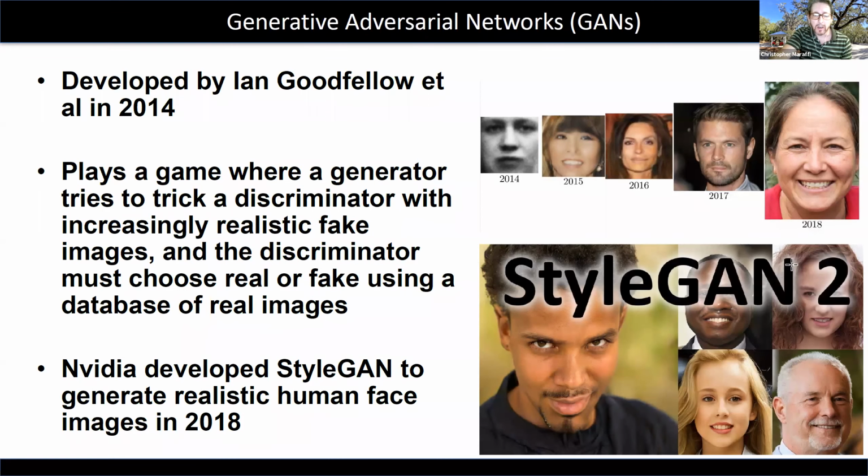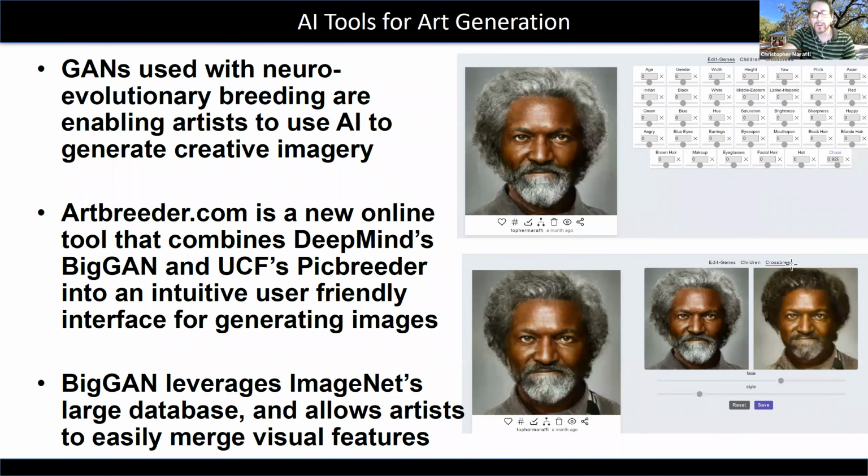And these are entirely generated from a database of real images. We're actually using the Artbreeder online tool, and that's using DeepMind's BigGAN and PickBreeder. So it uses neuroevolutionary breeding as well as generative adversarial networks. You can then go in, after we upload images of these historical characters, and it reads their features, analyzes them, and pulls out the features from the database. The BigGAN database is really large. And then it gives you features that you can tweak.